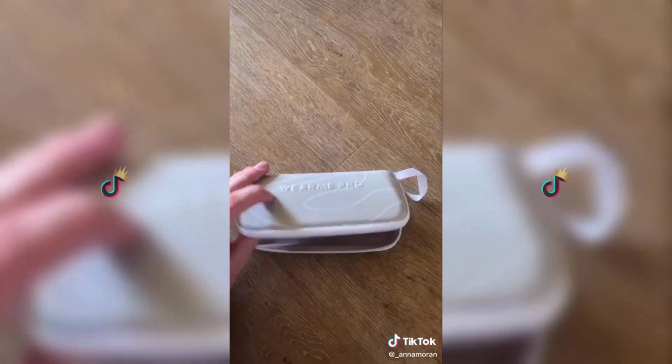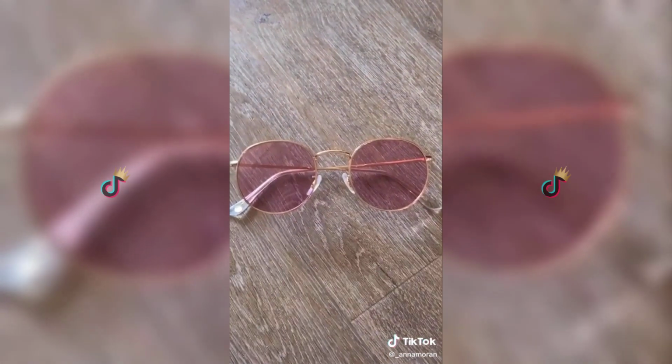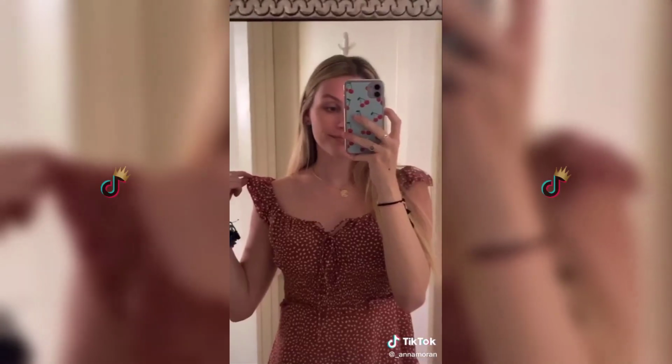There's some affordable, cute and good quality sunglasses. And I really love this color too. A really cute dress, but from Amazon, like you'd never know. It reminds me of one of those Australian boutiques that sell really cute dresses.